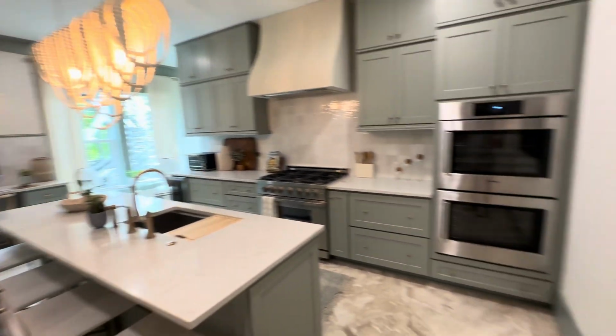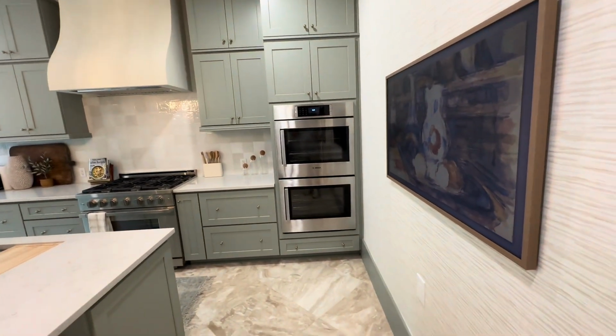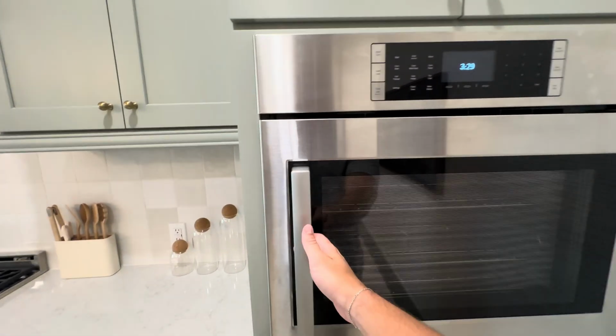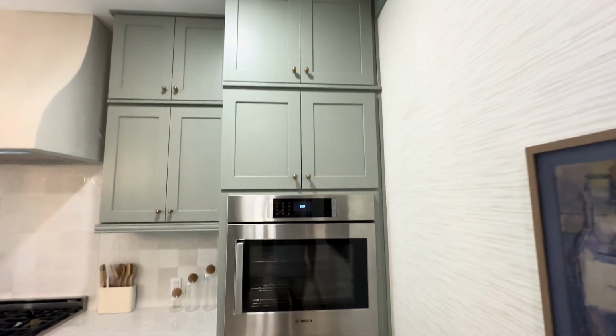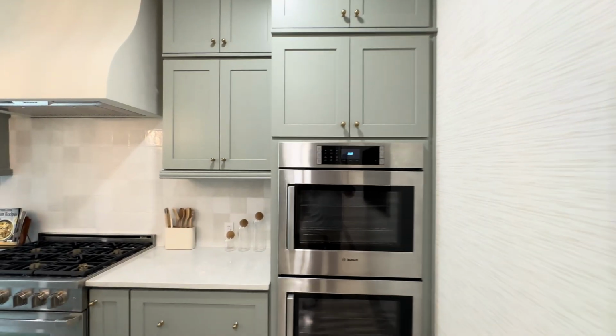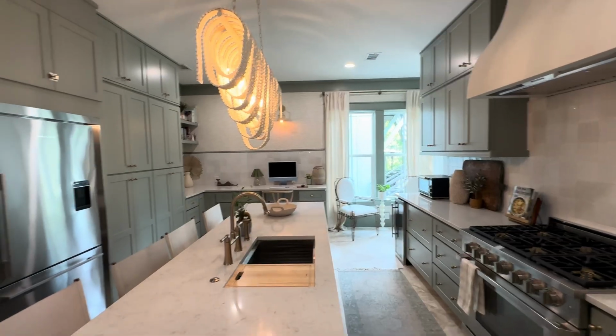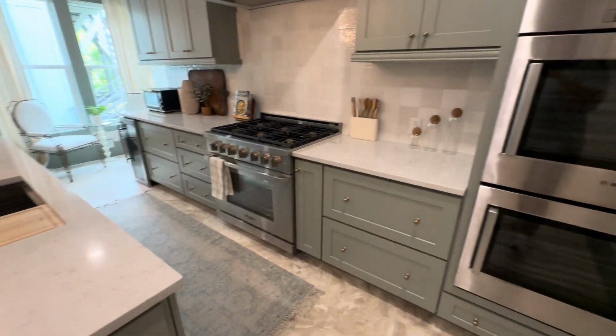It's absolutely incredible. So we'll just kind of start off stackable. Actually have dual ovens through here, upper and the lower. You have the shaker style cabinetry, but a lot of these look custom with the molding coming through here as well. So the wife is a designer, the husband is a contractor. So powerful duo, and it really comes through in their homes.